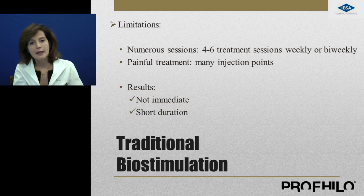One of the limitations of traditional biostimulation, the one performed with non-cross-linked hyaluronic acid or with substances such as vitamins and amino acids, is surely its duration over time. These substances remain in the skin from a few hours to a maximum of 48 hours. They stimulate the fibroblasts, but then are completely reabsorbed, and therefore their action is limited in time, although their effectiveness is definitely proven.